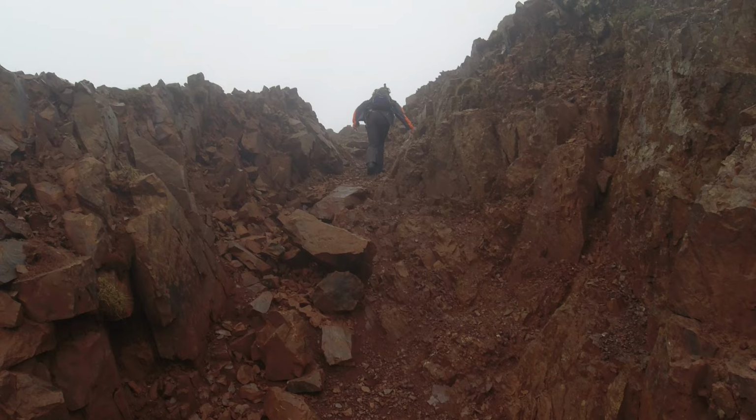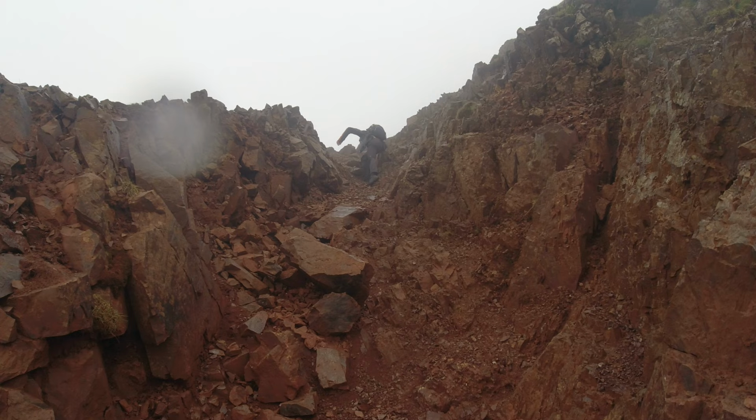Wee bit of rain now, obviously falling, but this is a nice wee gap. Oh, you've got to be so careful. So I'll switch off the camera.